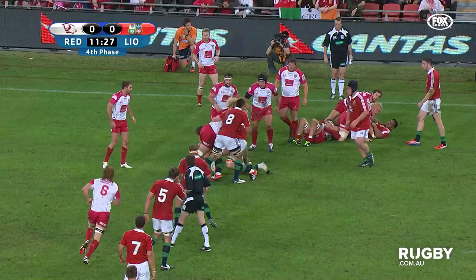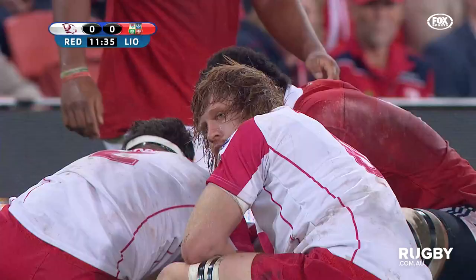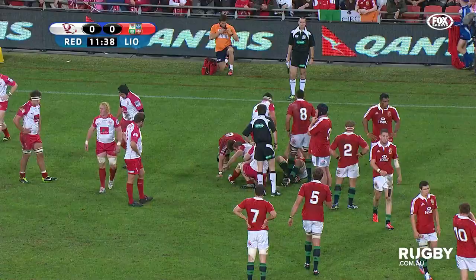Up on my white. And that's what can happen. You get turnovers in your own half. Blood the ball injury, becomes blood slippery.